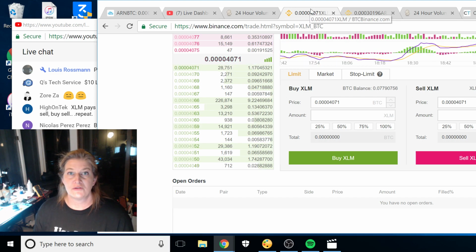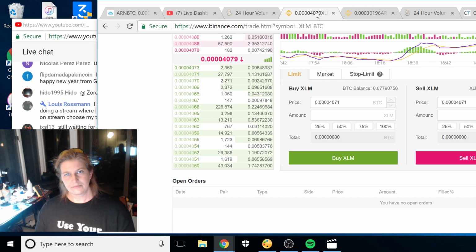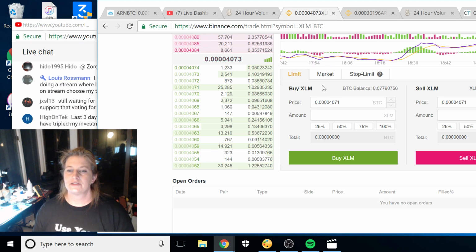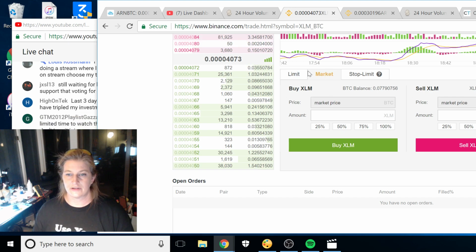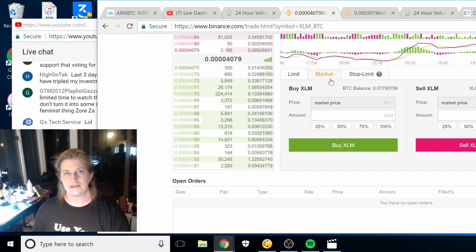So the price is variable. If you don't really care, you don't want to shop around and wait for a price break, wait for it to go on sale, and you're just like, I'm just here to buy it, put it in my long-term account, and I'll see you in 5 years, then you would do this. You could say, I'd like to place a market order. So let's click over to market. Market means I will buy XLM at the price it is this second, whatever that price is, the current market price.